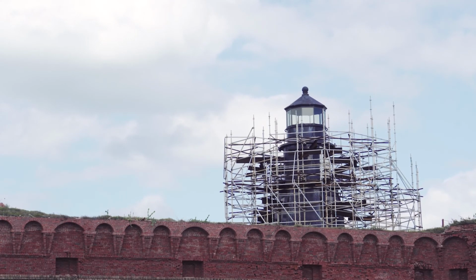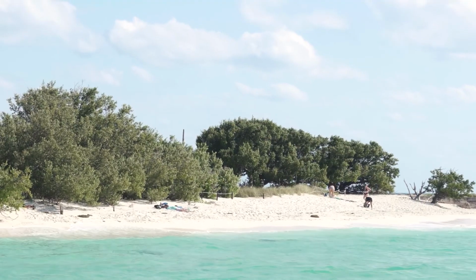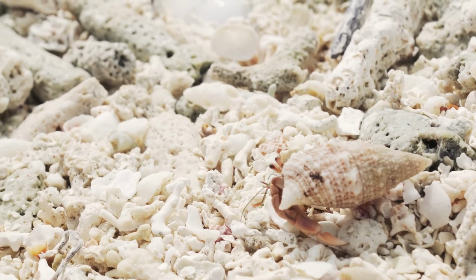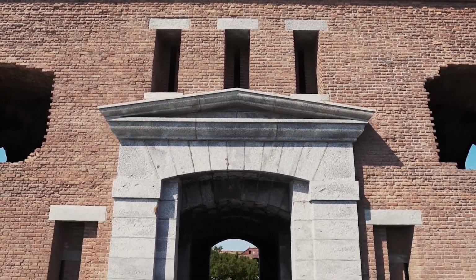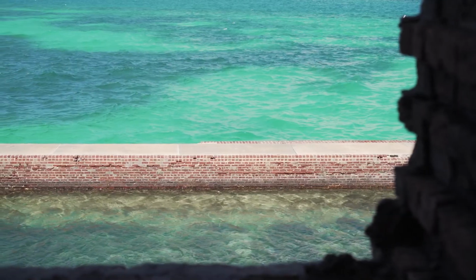Well, that's up to you. You could hit up the beach right away. Yes, there's a white sand beach here. 2 of them actually. Or head straight into the fort to explore. You're free to go through most of it. Each turn, you're bound to find something new.